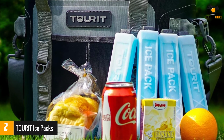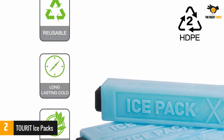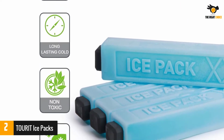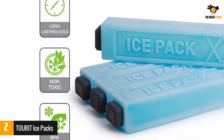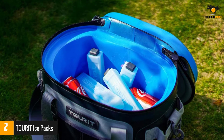These packs are filled with a gel material that can retain cold temperatures for long durations. You can use individual ice packs or use them in assembly when you are using them in a cooler. The plastic material construction is free of any BPA-like materials and is completely safe to be used with food.